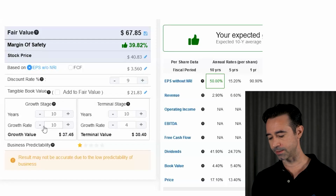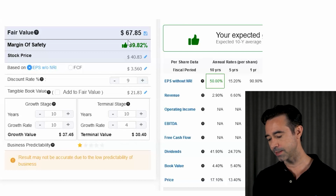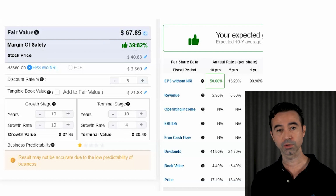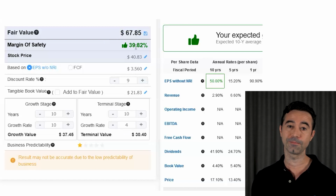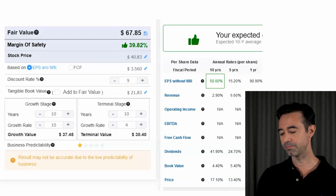So here you see it's a 10% growth rate over 10 years. Then we have the terminal stage. It's going to be another 10 years at 4%. And this gives us a target price of $67.85. This is a margin of safety of 39%. 25% is where I like to be. That's great.